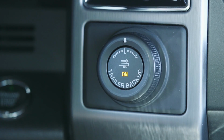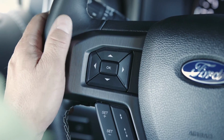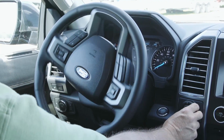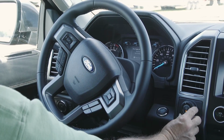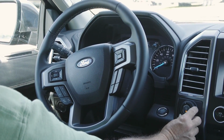All Expeditions come standard with all-wheel drive in Canada, and it can be equipped with an optional Pro Trailer Backup Assist program. Now, if you spend any amount of time towing a large trailer, perhaps a boat, this is really an amazing piece of technology. It works just like an auto parallel parking system, but considers the opposite motions required to move a trailer into place. This could definitely help avoid some embarrassment this summer at the marina.